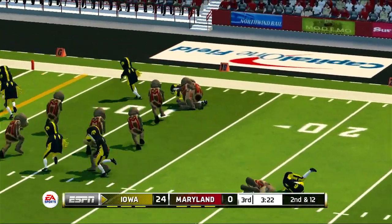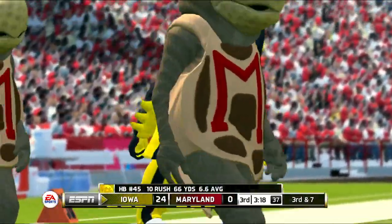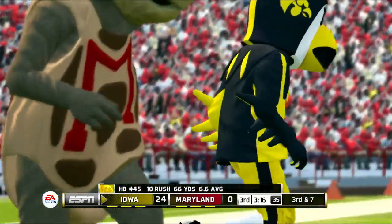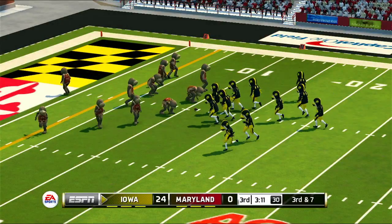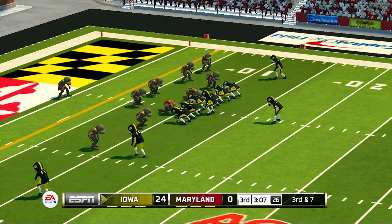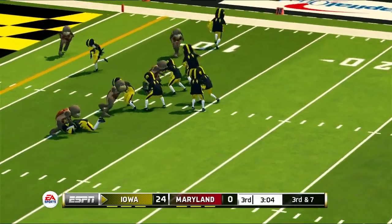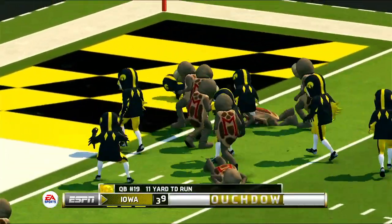Grabs a pitch, looking for the corner. Nice run to the outside. The option to the tailback, good for about 4 yards. That makes it third and seven. Larry, Larry. Let's go, let's go. Here we got Mike, number 53. Mike, 53. He's scrambling. And he's going to run this one in.